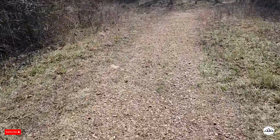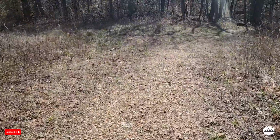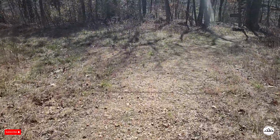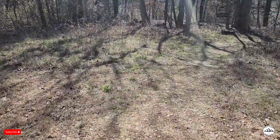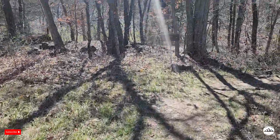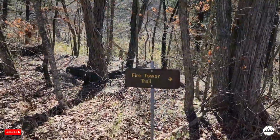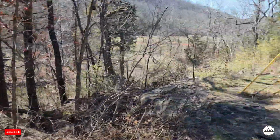Those are the parts behind where... Across the road there, that nice gentleman about slammed on his brakes and had people rear-ending to let it cross. Nice fella. And then you take this and it continues the Fire Tower Trail.